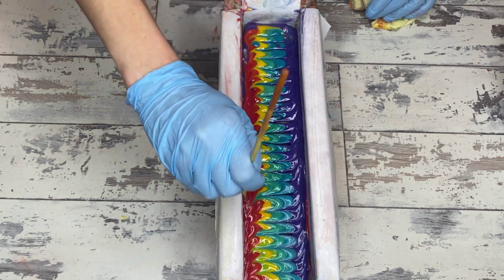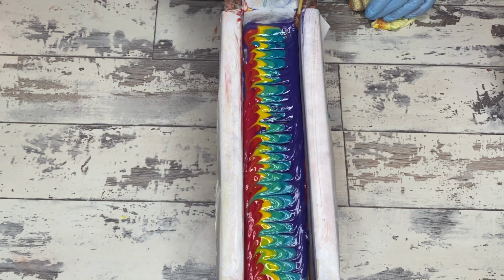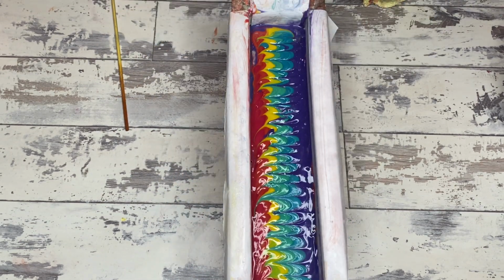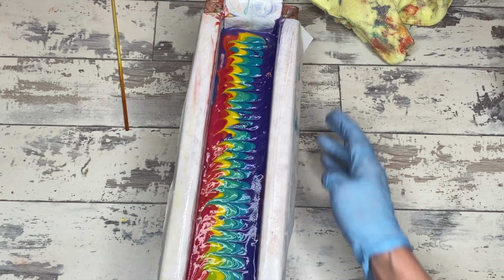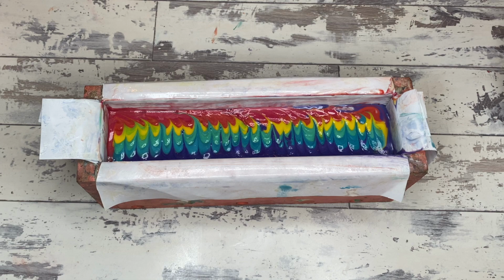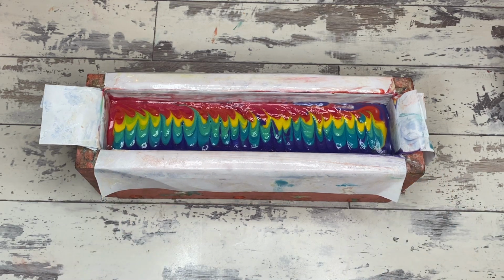I have pulled all of the colors into themselves to create a cool little rainbow effect on the top of the bar. And this guy will be CP-ed overnight. We're going to force this thing through gel, and we will cut it tomorrow to see what the cloud and the raindrops look like.